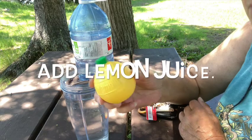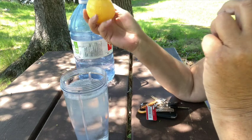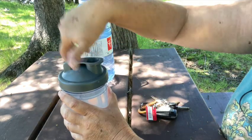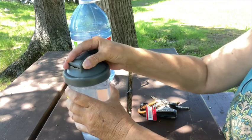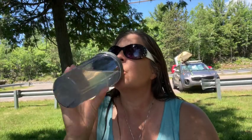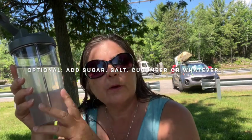Take some lemon from concentrate and squish a bunch of it into your water. Take your lid, put your lid on, give it a bit of a shake, just a little one, be gentle, and voila, you have lemon water. That's really, really good. If you feel really adventurous, you can add a bit of sugar, not too much though, because you don't want it too sweet. And occasionally I'll add a pinch of salt just for a little bit of those electrolyte type things. Simplest recipe in the world.